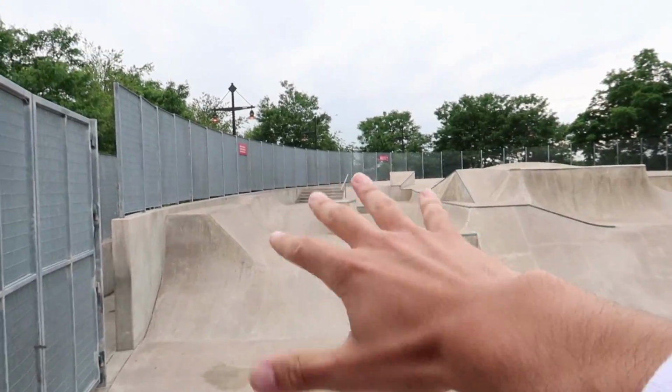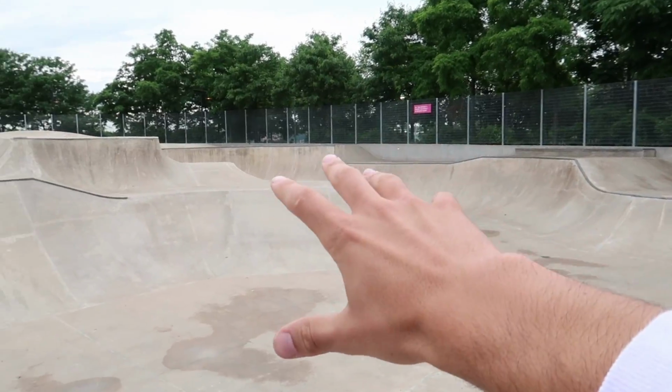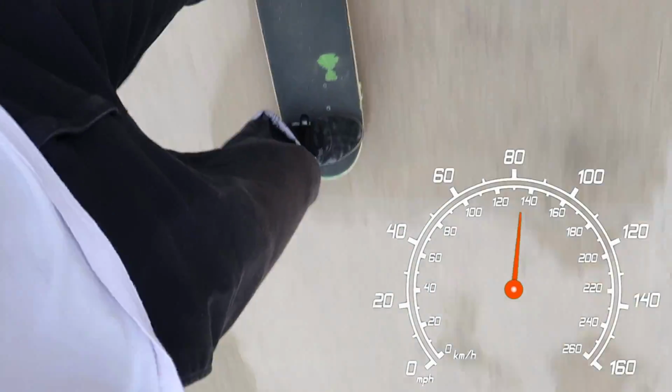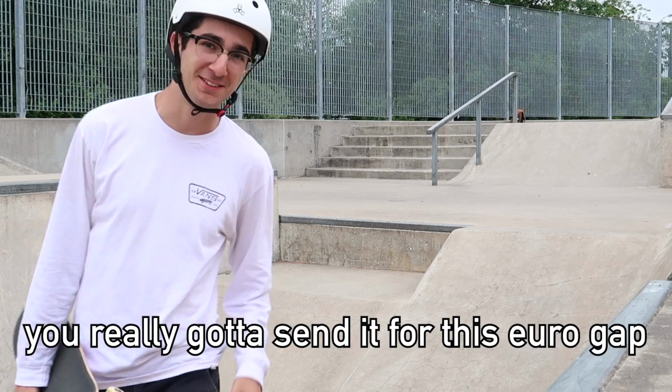We're gonna get right into this. I see this little side section is like the street section, and this middle section is the, oh my god, I'm too scared to skate this section. So let's get it. This park really gets you going. Jeez. You really gotta send it for this Euro gap.